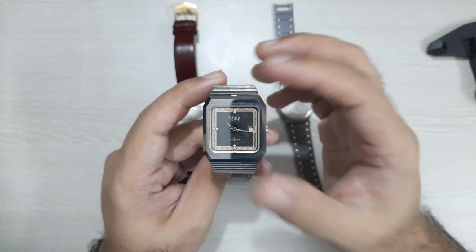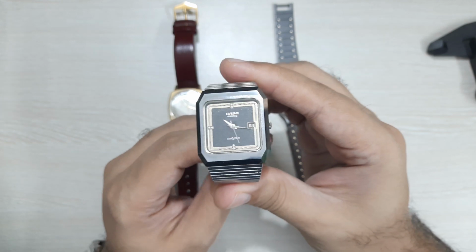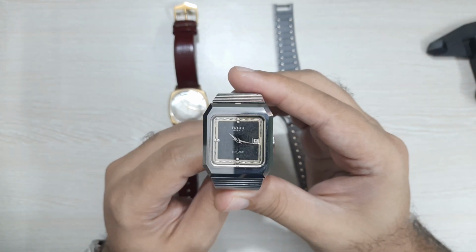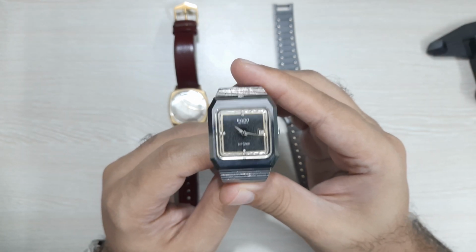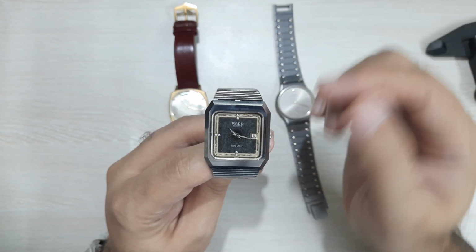This was a set, so there was a ladies' watch as well for my mother. Now my mother doesn't care for watches, doesn't wear watches. So that watch is with my sister, who's just keeping it as well, because they are not wearing watches these days. So yeah, Rado Quartz Diastar model.